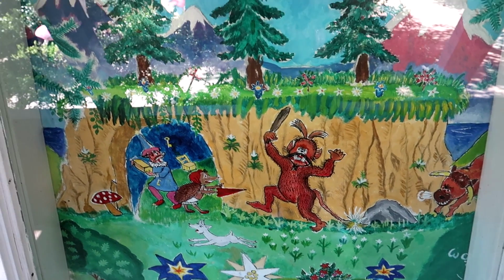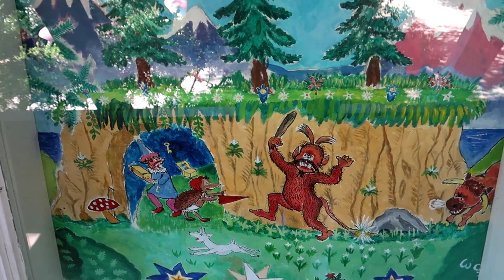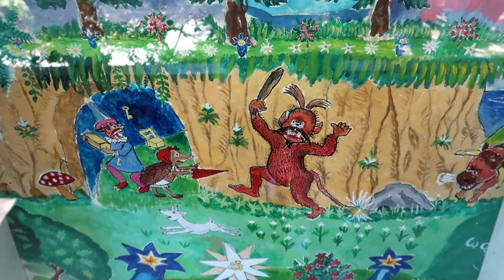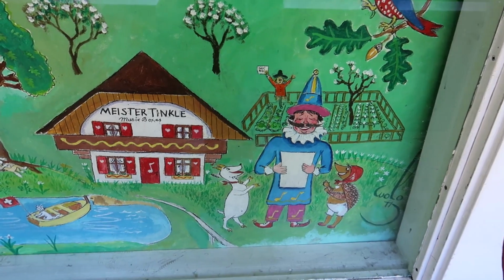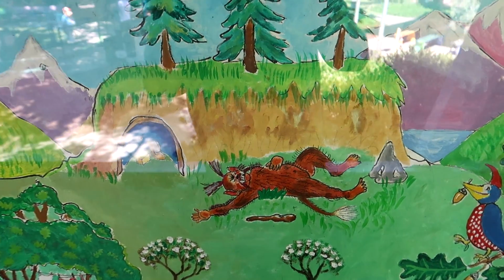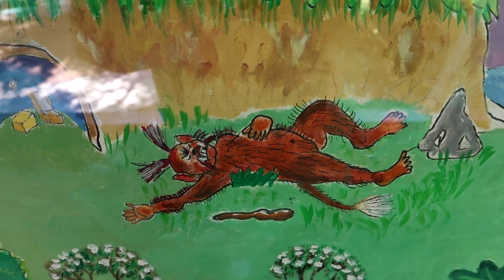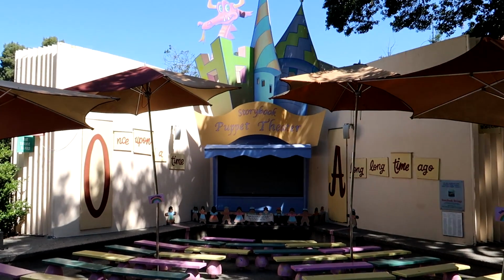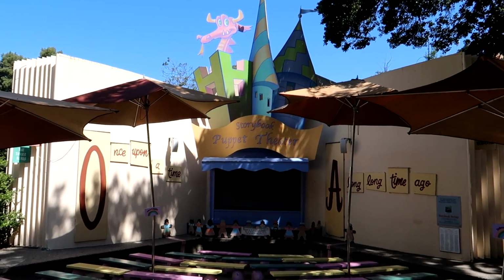It's the story of the music box maker being chased by the ogre. It's actually a very terrifying ogre right there. Oh, it appears that he has made it to town and he has defeated the ogre. Came over here to the puppet show theater. There'll be a puppet show starting here momentarily.